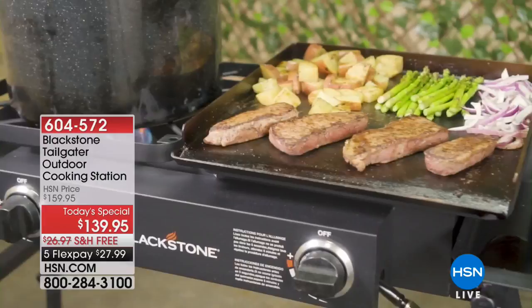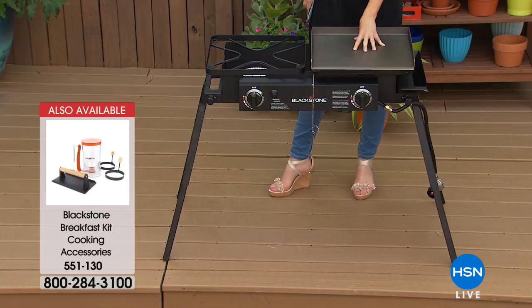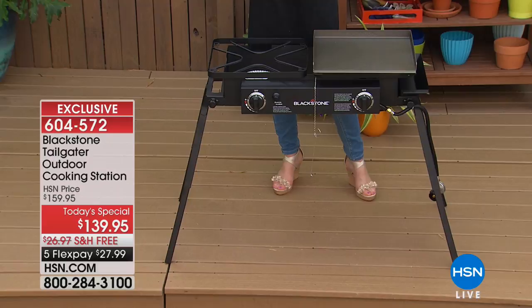So here's what it's going to come to you looking like. It's going to come looking like this, this cold-rolled steel that doesn't matter if you're using metal utensils. You're not having to baby this at all. You're just going to season it with a little oil. You're going to heat it up, let it burn off. A little oil, heat it up, let it burn off. And this is that burner. Did you see how big that crab boil pot is? I don't think I've ever even seen a pot as big as that. This will handle your biggest.